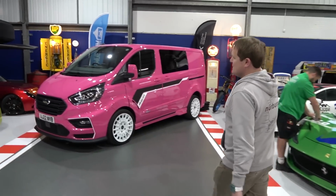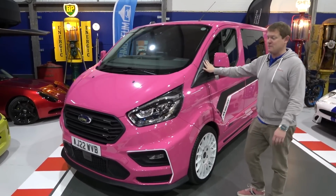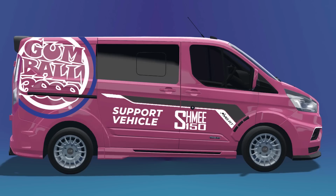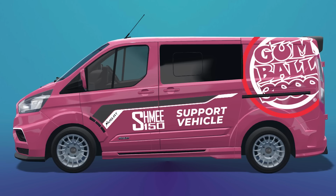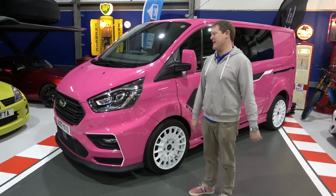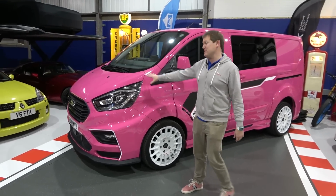And then it's going to be time to show you a little bit of what we've been doing on this. Now, Brad has put together some renders of how we'd like this to look. And you can see those right now of what the plan is. The ultimate support van. And of course, it's a big thing to do with this color. This thing is so bright and out there. I mean, in here, in a garage filled with brightly coloured supercars, this still manages to stand out.